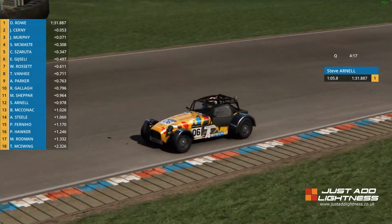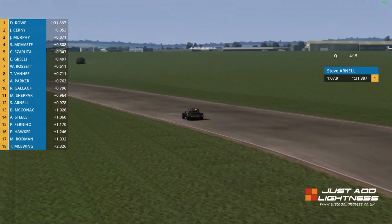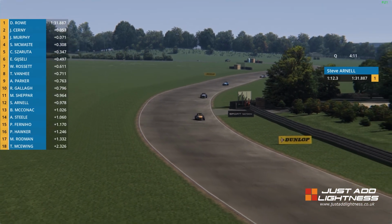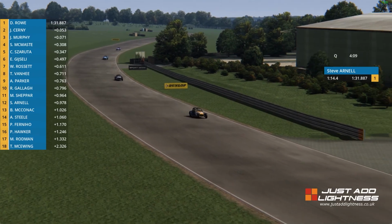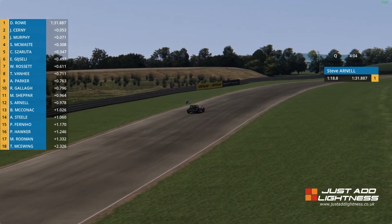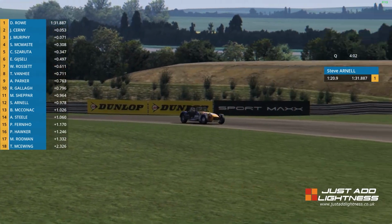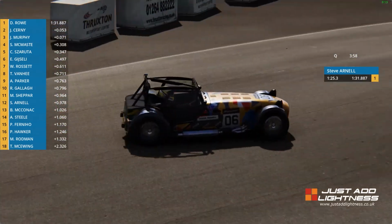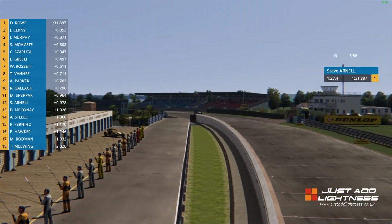But that's then. This is now. 4.25 minutes still to go in this qualifying session. David Rowe still has the pole position time of a 1:31.887. It's getting pretty close just behind him, because Jaroslav Cherny is now only half a tenth back with the second quickest, and James Murphy, whilst I saw you talking there, Chris, did move up to third, only a couple of hundredths behind Jaroslav Cherny.